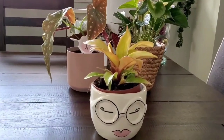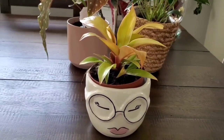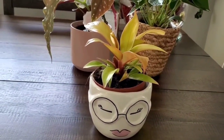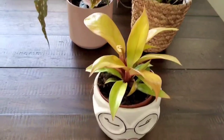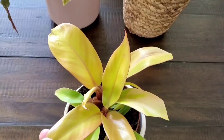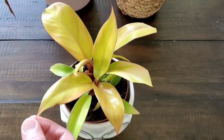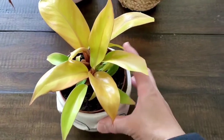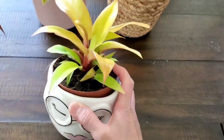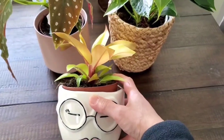Third and definitely not the last plant baby that I brought home is this philodendron moonlight, which is so gorgeous. Look at how the color is on this one. The foliage has this yellow and greenish and some orangey tone in it, and it's so pretty. And look at the pot right here. It matches the cuteness of the plant.